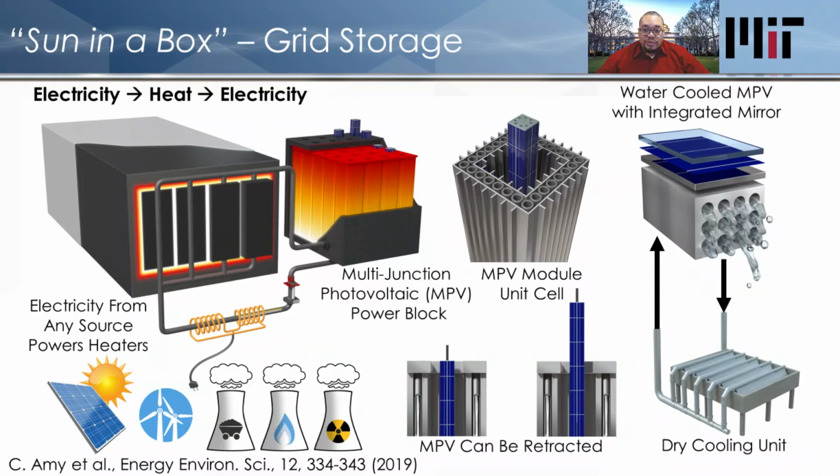Now, the way it works may sound like science fiction at first, but it's real. We've tested all the components separately, and they all work. Now we're building a fully integrated prototype in my lab, and once we show it all works together as predicted, we're looking to scale it up.